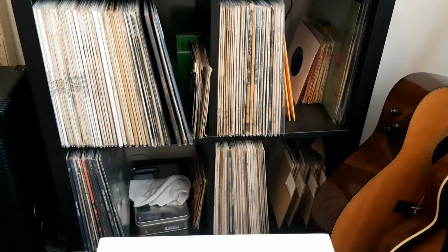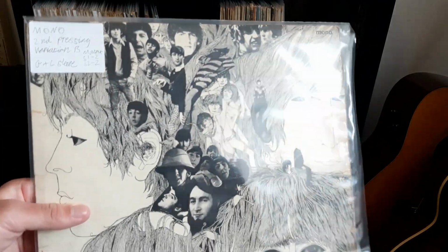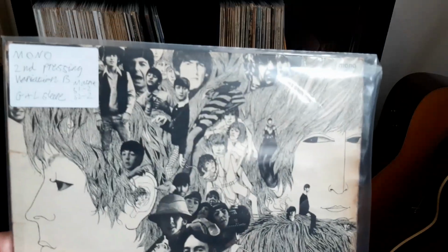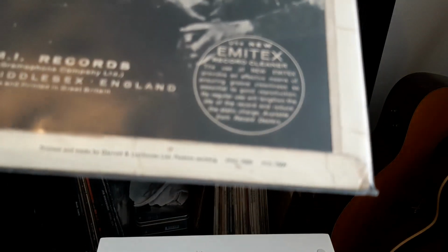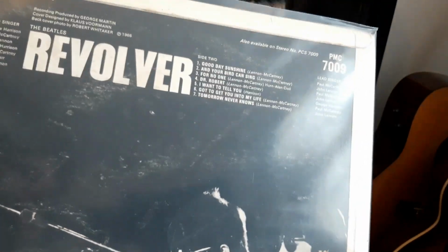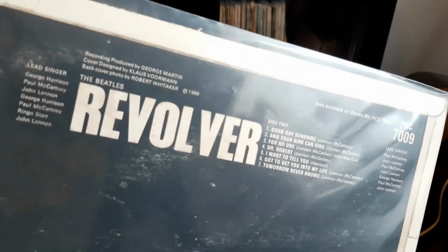So first of all, we'll start off with my mono second pressing. It's a slightly later second pressing mono, but it's still from 66. As you can see, it's had a bit of yellowing there, but it's pretty good. Again, it's had some wear on the back. And this is a Garrett and Lofthouse sleeve. You can get EJ Day ones, but Garrett and Lofthouse are easily the more common. With the first Please Please Me, EJ Day sleeves are more common, but after Please Please Me, Garrett and Lofthouse is easily the more common.